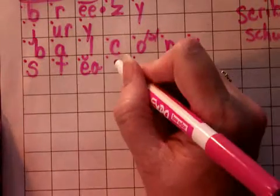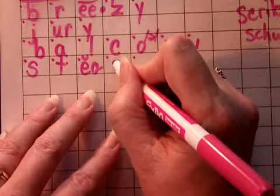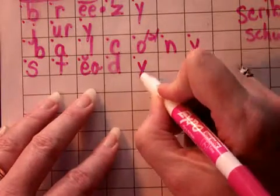The next sound is D. Sounds like a drum. The drum comes first in the parade, so we make the magic C up to the top, down and bump. And E in this word is spelled with a Y.